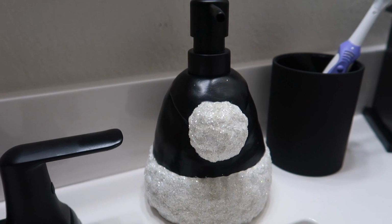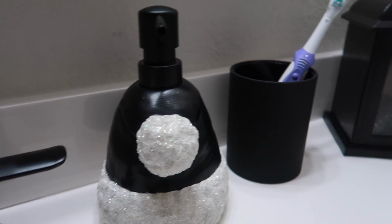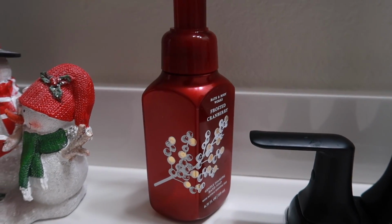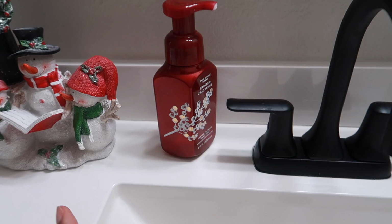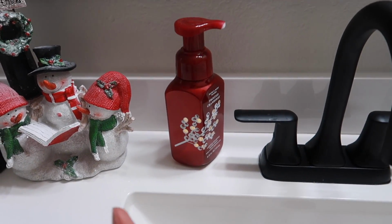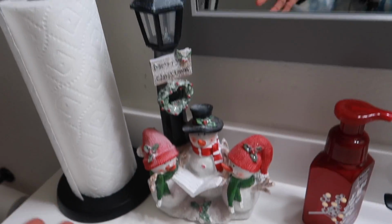Originally she put the soap in there, but since it's supposed to hold lotion, that didn't work out. And then I have my little cup over here that just has my long toothbrush. And then here is the soap for now. I told my mom that it doesn't look bad being out against matte black because it is Christmas and red is a Christmas color, especially right next to this Christmas decoration of a light post that has red on it.